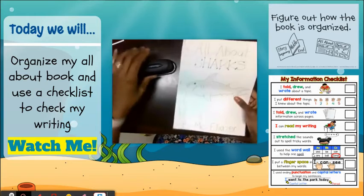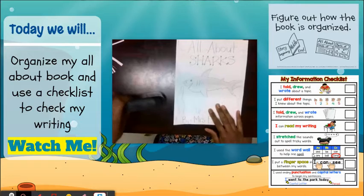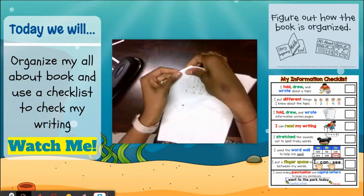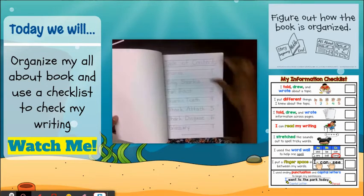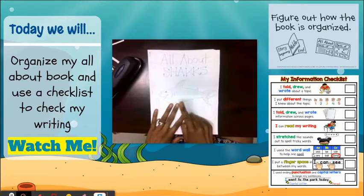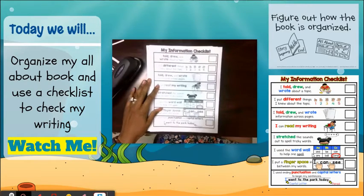Oh, that worked. There's another staple here. And then I'm going to staple all the way down here. Remember, you can have your mom or your dad or someone at home that can help you staple all the pages to your book, or you can simply fold it just like this. All right, friends. Well, this is it. We've created our All About book. We are very close to finishing, but we have one more step to complete, and that is to check our work. Now, this is very important, friends.